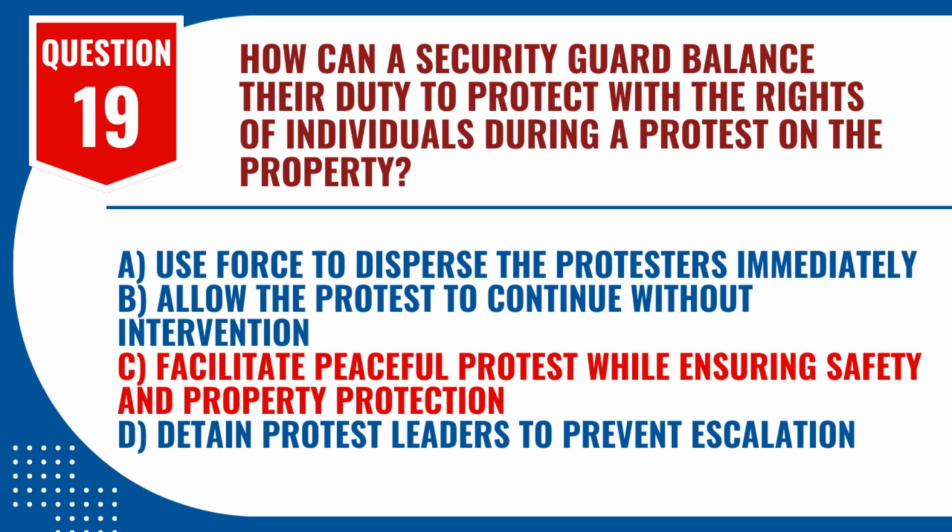Answer C. Facilitate peaceful protest while ensuring safety and property protection. The security guard should balance their duty by facilitating peaceful protest, ensuring the safety of all individuals, and protecting property, while respecting the rights of the protesters.